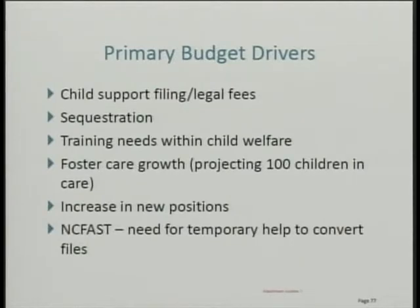Foster care, again, comes back up in terms of growth. We have been filing a lot of petitions over the last 2 years. They've been up more with taking children into care to provide them safety from abuse and neglect. We're projecting 100 children potentially coming into care next fiscal year, which is up from about, I think we projected about 70 last year. So we are just seeing the numbers really grow.